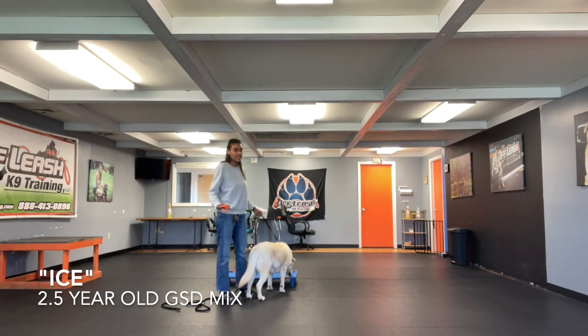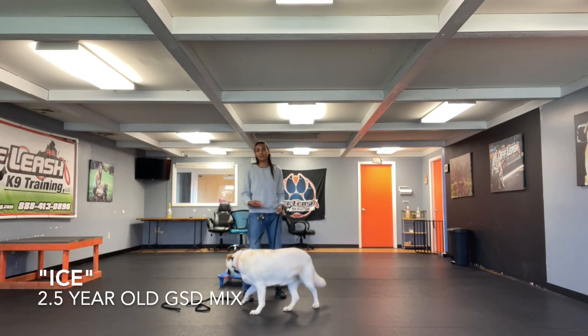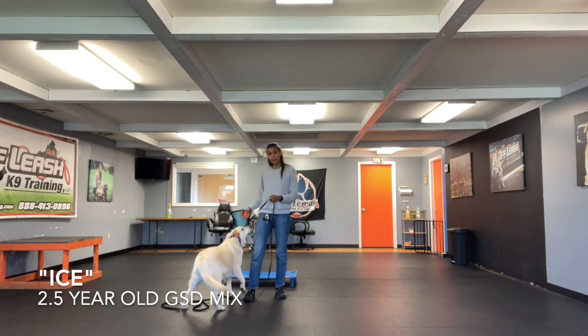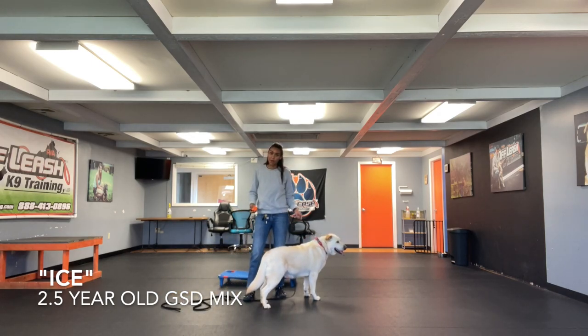Strangers approaching, loud noises, things that typically would throw her off of her commands and allow her to react, we're going to work a little bit more on. So let's see where she is as of now with her commands.